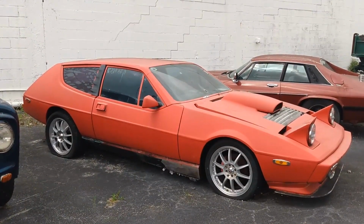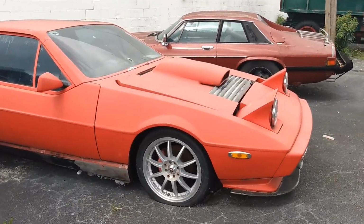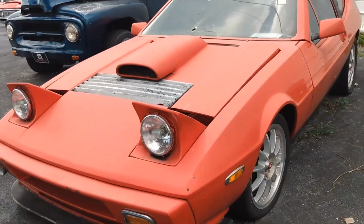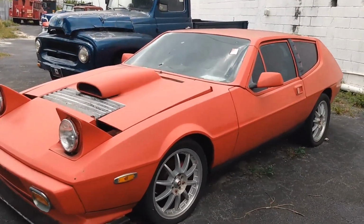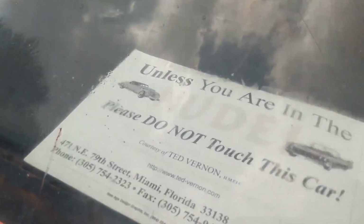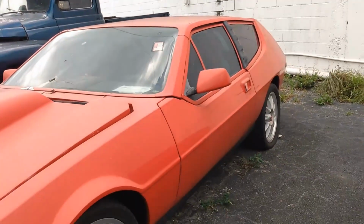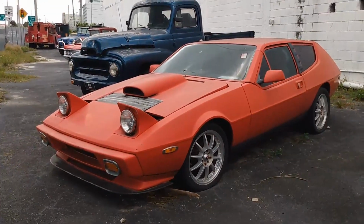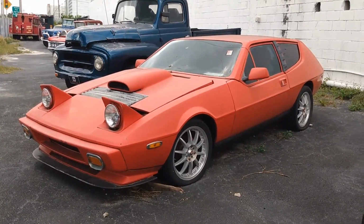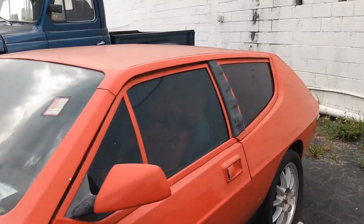Lotus Elite. And look at that crazy hood scoop. It's been converted to a V8. And then it's been left outside to neglect. It even has a bullet hole. Look at that. Wow. What a cool car, though. It had so many things going for it. Lotus engine, twin cam, and sort of a shooting brake styling. It was a bit awkward. They could have done a little better with the C-pillar here.